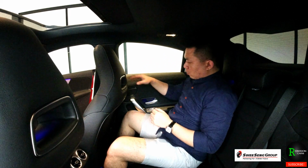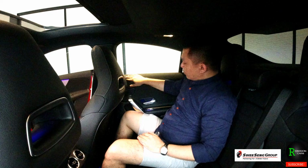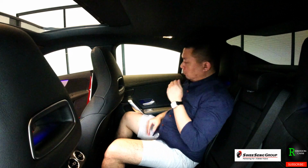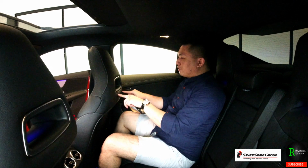But one thing is that when you come into the back, the door closes with a very nice, hard shut. And you also have soft touch materials here and here. But of course, if you go to Audi or Volkswagen, these are actually all plastics. So it's really, really nice finishing, and I actually like this quite a lot.